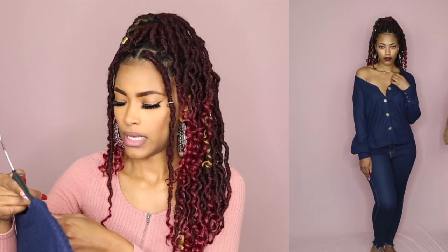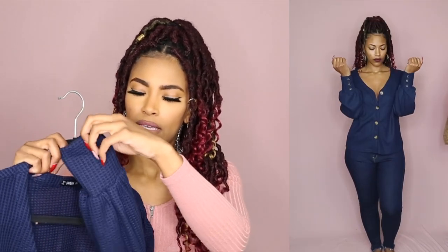I do like being able to throw on a sweater whenever, whether I'm at my desk working or things like that. It's good to have something like this. And I don't think I have this color. But yeah, it's cute. I think what I like the most about this sweater is the sleeves. Once again, that kind of puffy sleeve look I think is really cute, so I like that.